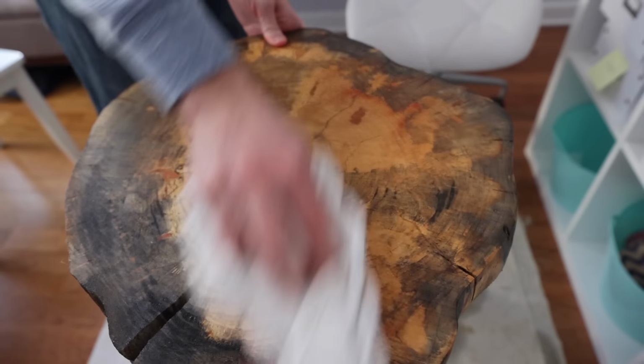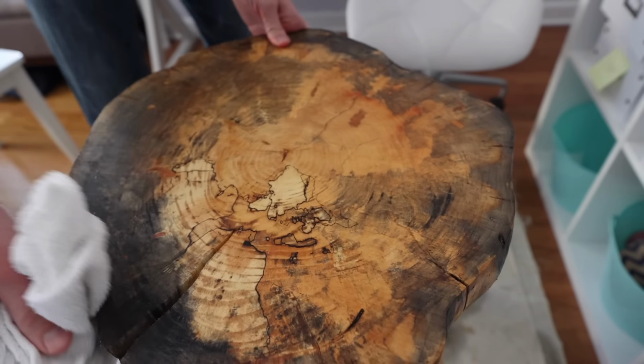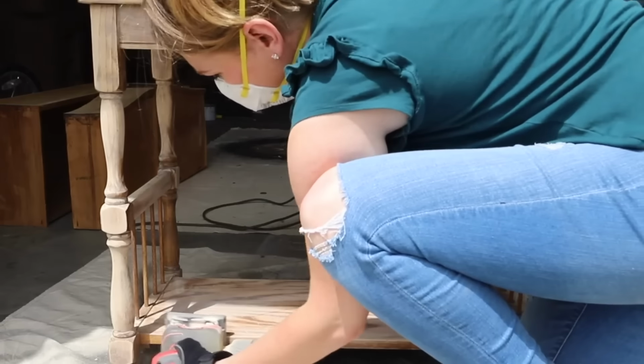I have 3 never before shared home hacks for you, all from Facebook Marketplace. We're making a live edge wood table, legitimately no skill required, and how you can maximize Facebook Marketplace to do the same, plus getting quality items all on a budget. Plus, those Dollar Tree surprises.